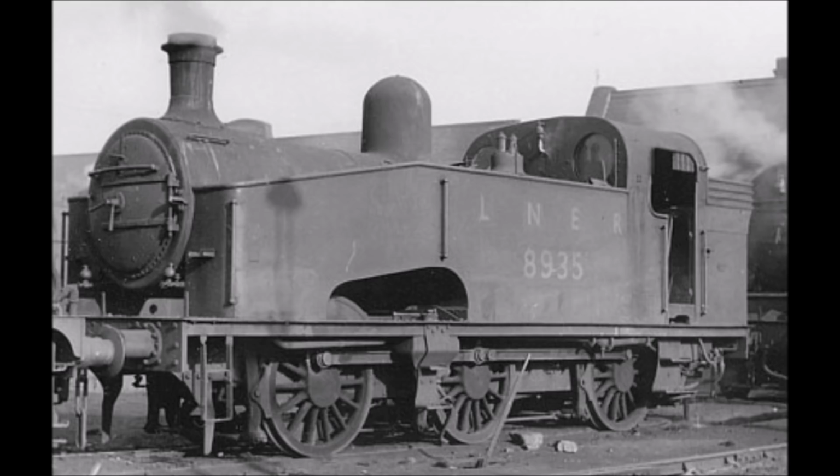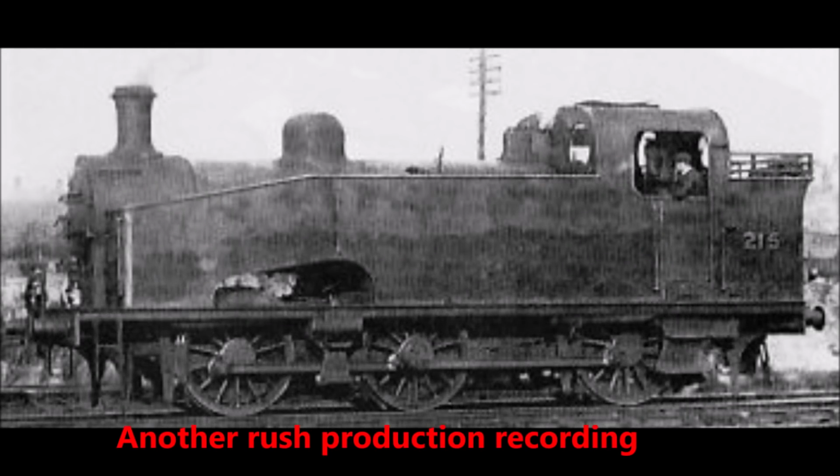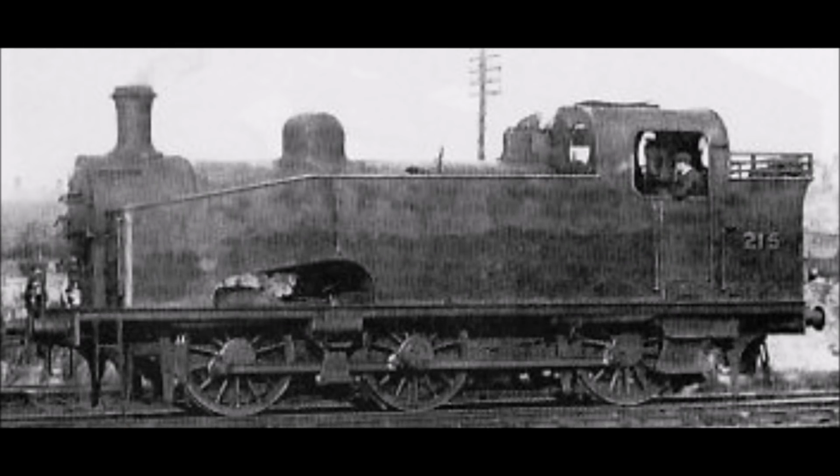The first 40 were built in 2 batches by the Great Northern from 1913 to 1919, and the rest were built by the London and North Eastern in 4 batches from 1929 to 1939. More orders were placed for 25 more in 1939 and 1941, but for some reason they were cancelled in 1942 with a number of components already made.